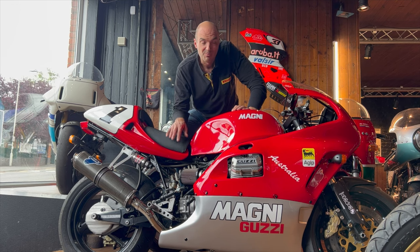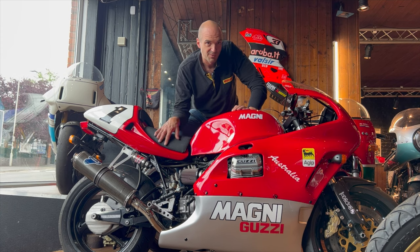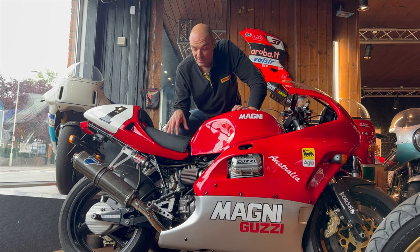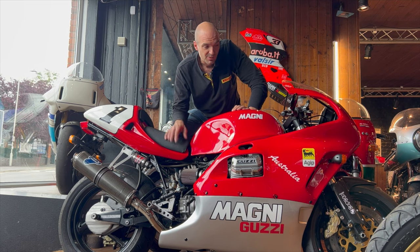And I think if you're a Guzzi man, which you tend to be, Guzzis are perhaps a little bit of a Marmite machine, you either love them or hate them. I think if you love Moto Guzzis, this has got to be at the top of your list. Rare, interesting, good looking, lovely, lovely machine.